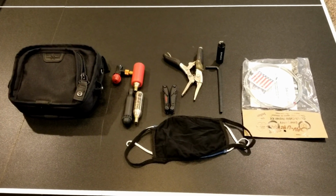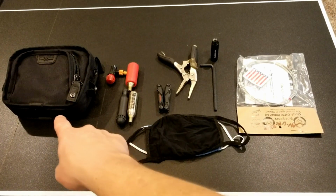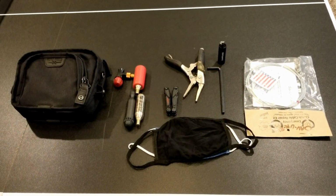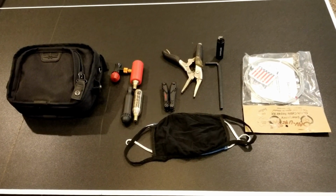All right, everybody. So what you see here is everything that I carry on my bike. I use that little bag, which is a burly bag. It's a nice little bag. It fits pretty well and pretty easily.